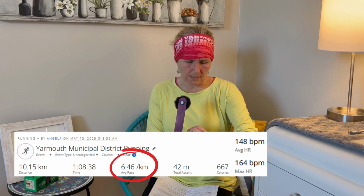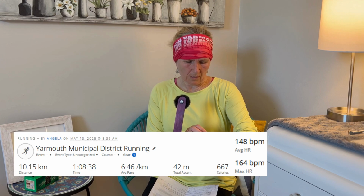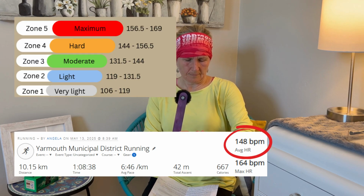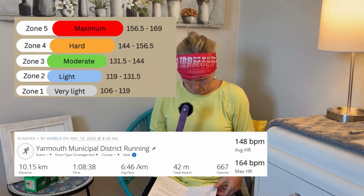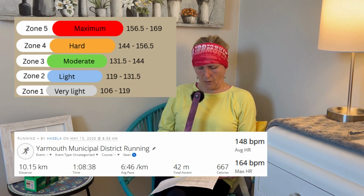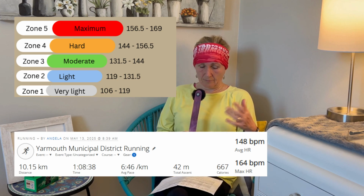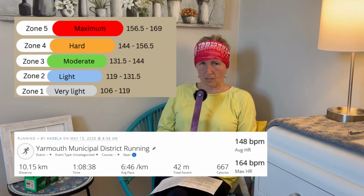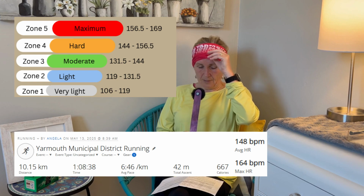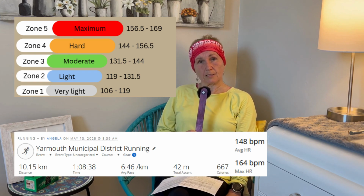My pace was 6:46, and my average heart rate was 148. So that's interesting. For zone 3, the numbers show I should go up to 143, but as I've been saying in my videos, I think those numbers are a little off, and I was targeting around 148, 149. But what is interesting to me is I'm not wearing the chest strap heart monitor, so that's just with my wrist monitor on my Garmin.